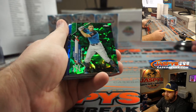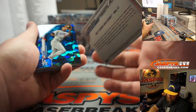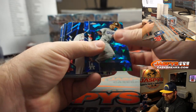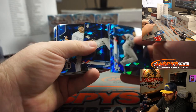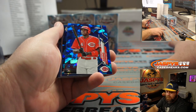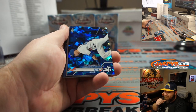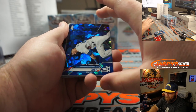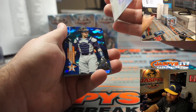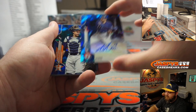Nice Aaron Judge. Green Sapphire. Yankees strike first on the trade. Narek. 31 out of 45 on that. There you go, Narek. Aristides Aquino for the Reds. Richard Miller. Gavin Lux for the Dodgers. Dodgers come back swinging. Ryan Redmond on that trade. And our first auto is going to the Texas Rangers. Joey Gallo. Texas Rangers, Narek Armasian, last spot mojo.